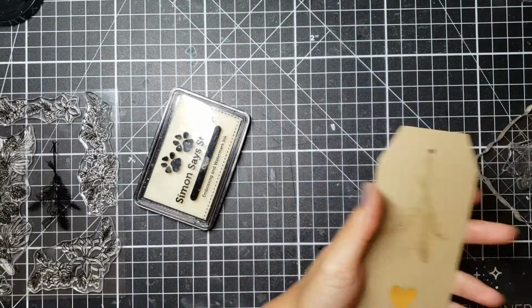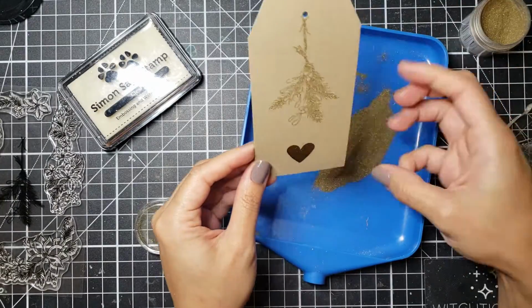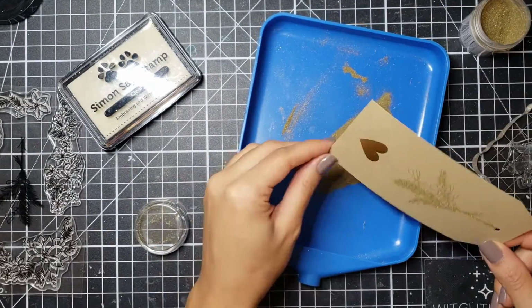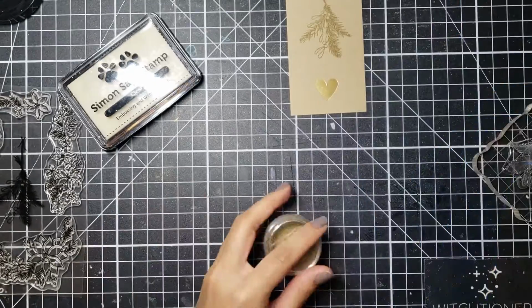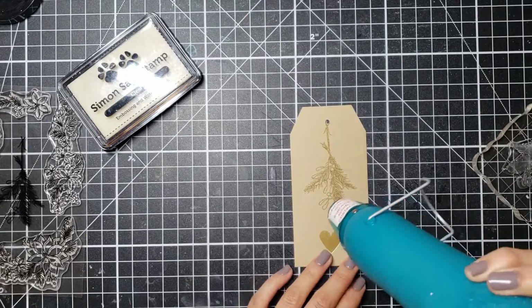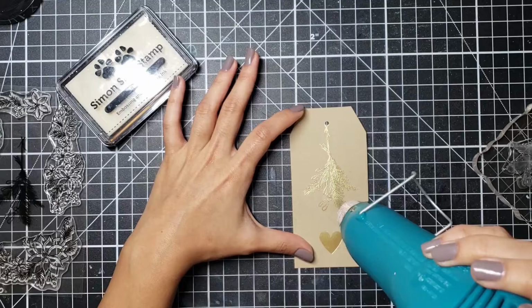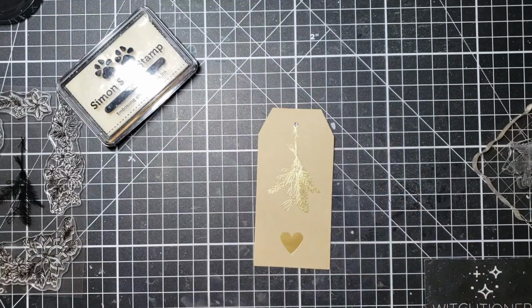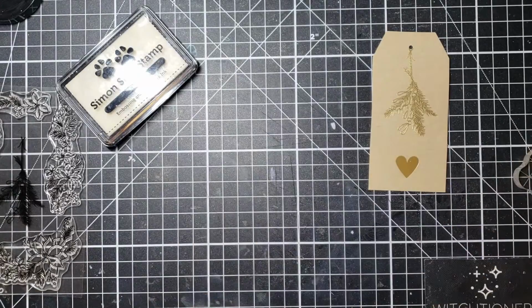I go ahead and I stamp down that beautiful mistletoe stamp, and after I'm done stamping it down and heat embossing it with some Princess Gold embossing powder, I kind of regret some of it immediately. I don't know if I just really wanted everything to be super gold or if I wanted to make this one a little bit more natural, because as I mentioned before, I really like more natural scapes.